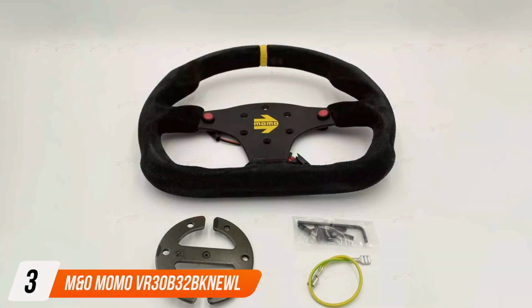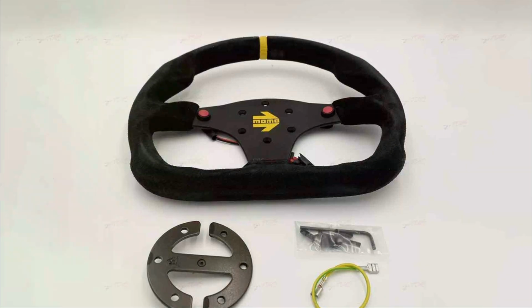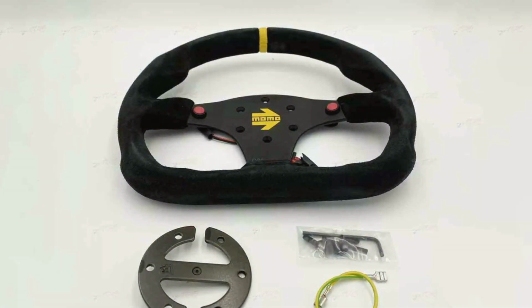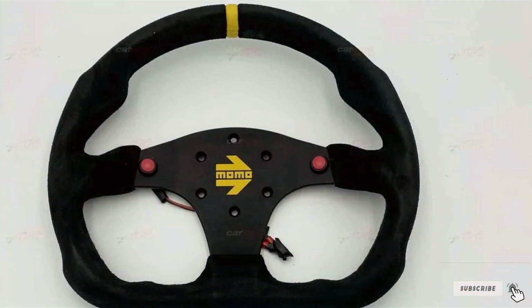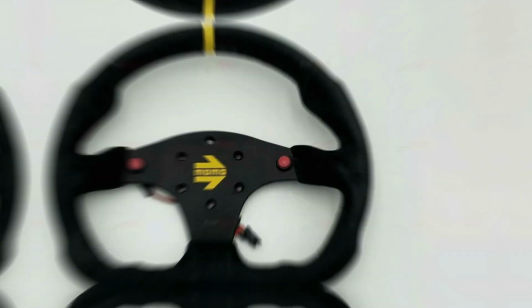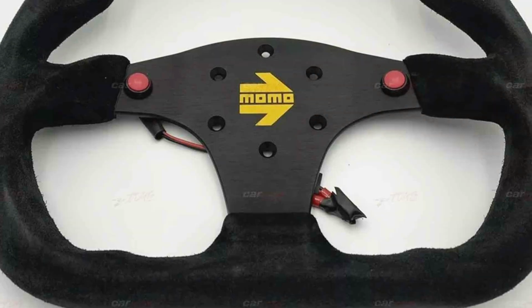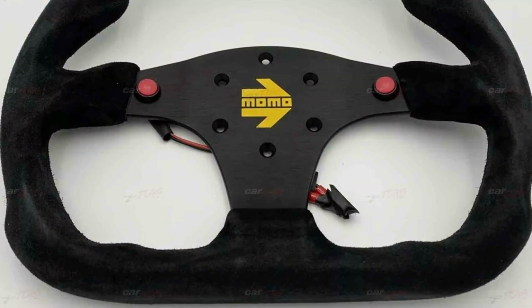Moving forward at number 3, we have the M&O Momo VR30B32B Renewal wheel mode, known for its sleek design and performance-oriented construction. These wheels are crafted from lightweight materials that enhance your truck's agility and handling. They feature a distinctive design that adds a sporty and modern look to your vehicle. M&O's wheel mode is engineered for precision and durability, making it suitable for both on-road and off-road driving. It offers enhanced braking performance and cornering stability, ensuring a smooth and responsive driving experience.